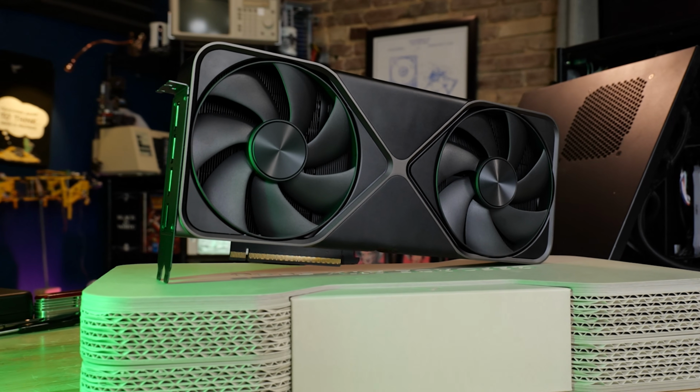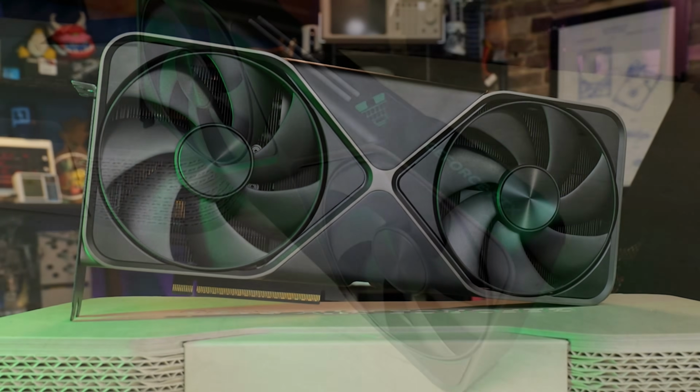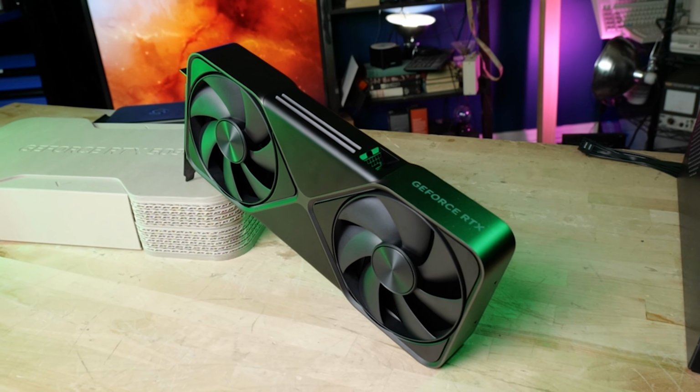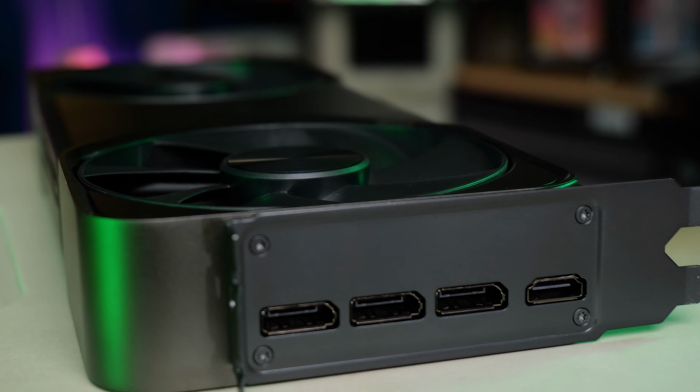Oh boy, the 5090 is in the house. Big thanks to NVIDIA for sending me a 5090 a little bit ahead of time so that I could take a look and poke at it and run things and try to understand this mighty 600 watt beast. There's a lot we have to talk about, and not all of it has to do with gaming.